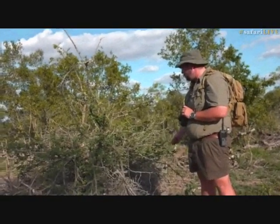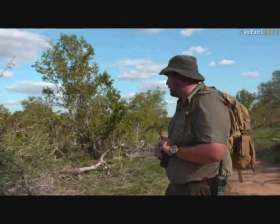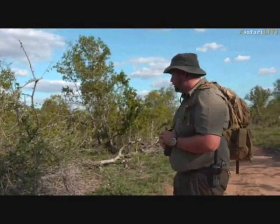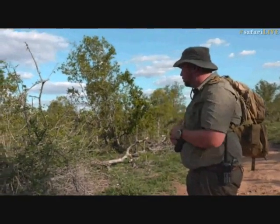Elephants were debarking knobthorns for food often, and actually a lot more than they would normally, which is quite sad because some of these knobthorns are fairly old and have been around the block and in this area for many years. So it's sad to see those big trees being killed and debarked. But it's all part of the cycle. It's needed, I suppose, sometimes. Everything that happens out here.